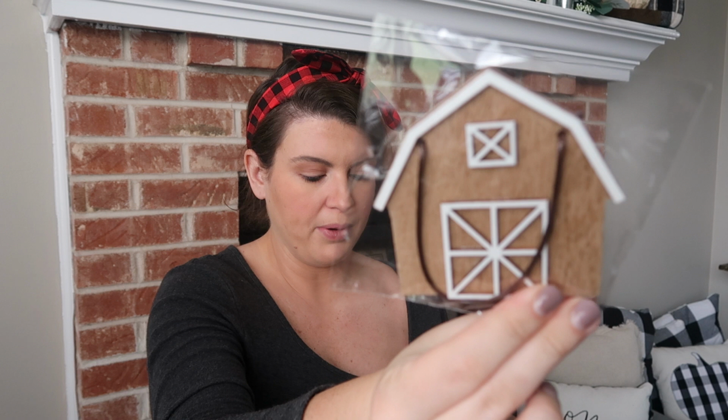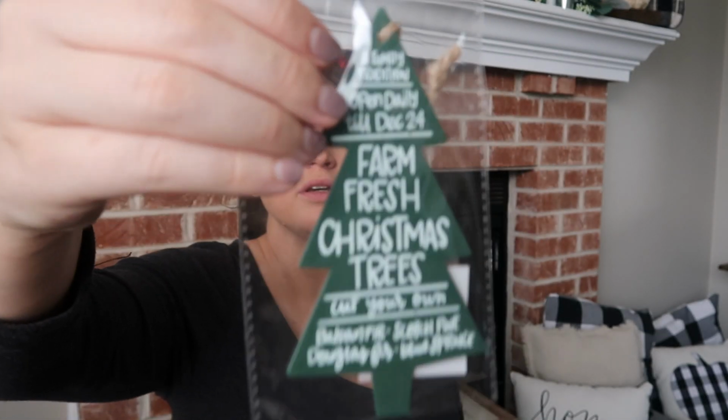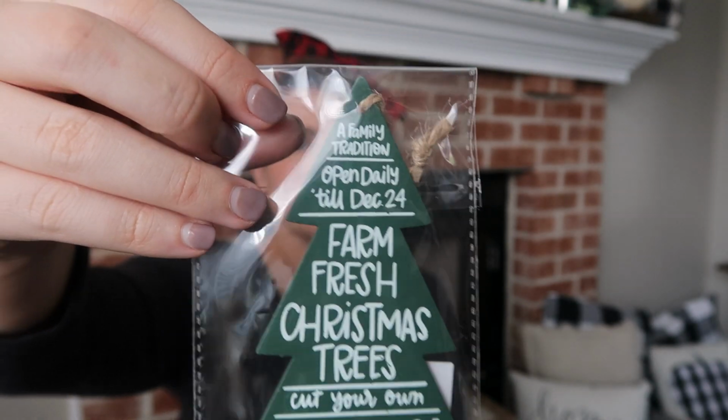Okay, couple more things. I grabbed some ornaments, and I use these as a mixture of ornaments and also gift toppers, but I got this cute little barn, a little wreath. I'll probably put something in the center there with my Cricut with the holly berries. Another one is Farm Fresh Christmas trees, open till Christmas Eve. It's super cute. This is like a metal.